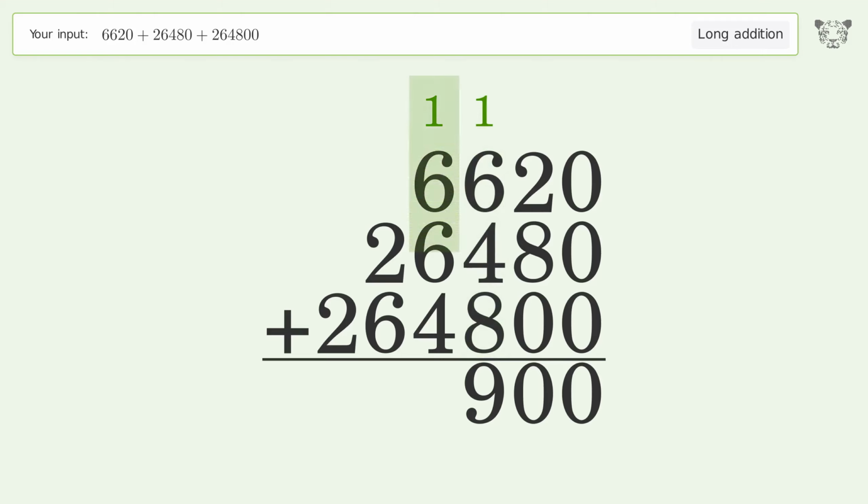1 plus 6 plus 6 plus 4, equals 17. Carry 1 to the 10,000s place. 1 plus 2 plus 6, equals 9. Write 2 in the 100,000s place. And so the final result is 297,900.